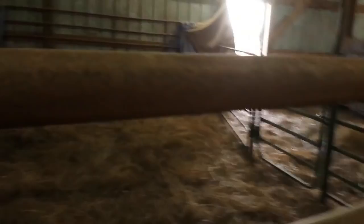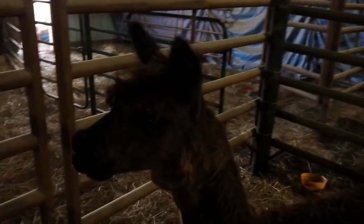He has a sticker in the side of his eye. You gotta take care of that. There you are. Sorry, I don't know if I got that on film or not. It's watching him, not the camera. Okay. He's in prison for now. Gotta do some more research on the fence.